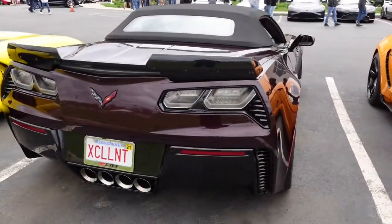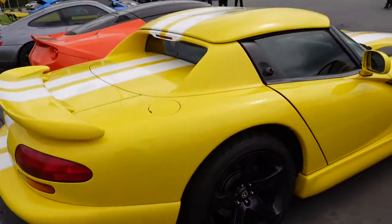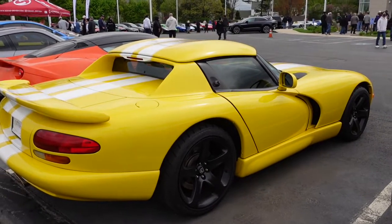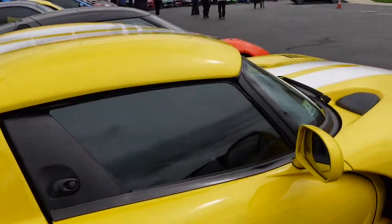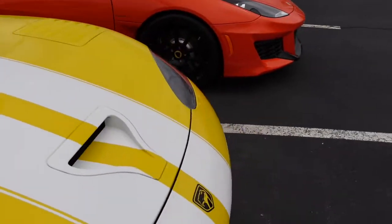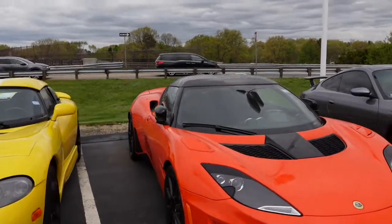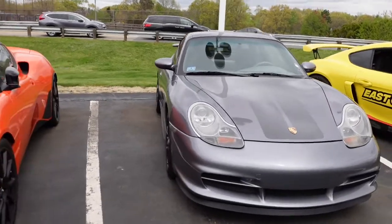Here's a Z06 Corvette, maroon color. And as if the Viper wasn't already noticeable enough, let's just make it yellow with a white stripe down the middle. This is a perfect example of early 2000s technology. V10 monster engine. Another Lotus Evora. Another 911 Turbo.